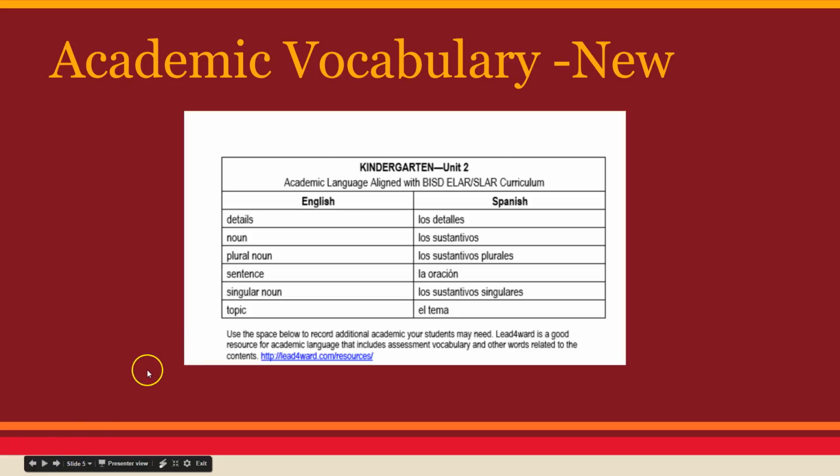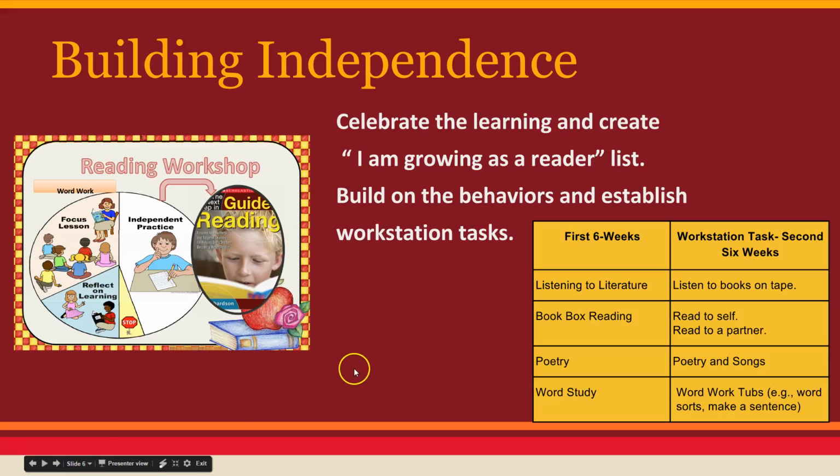The academic vocabulary is now in Spanish, and you will find this under yearly content under academic vocabulary. Here we have the English and then the Spanish, and you want to include those in your vocabulary word work every week.